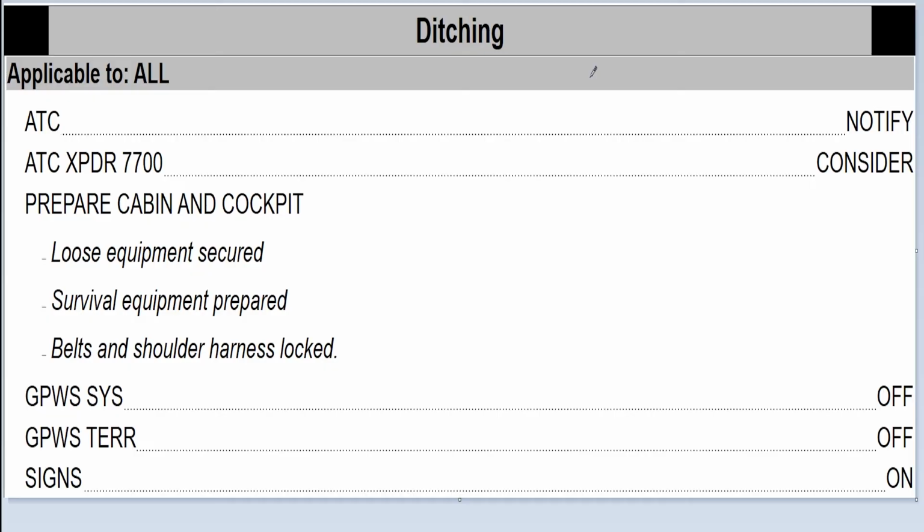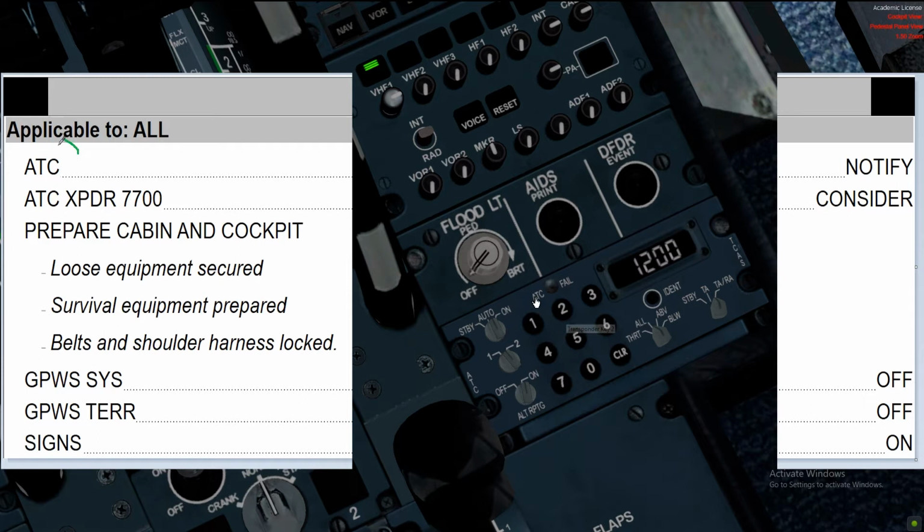Now let us dive in detail on the QRH ditching procedure. The ditching procedure for crews can be found under the section Abnormal and Emergency Procedures. The first two actions are to notify ATC and set the emergency code on the transponder. Use 121.5 on VHF and 243 on HF. Set 7700 on the transponder. This notifies emergency services to start the rescue and recovery process.